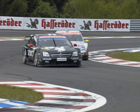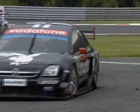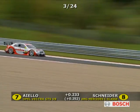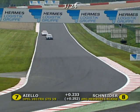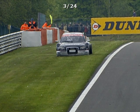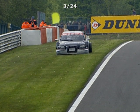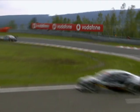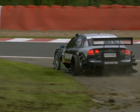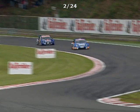Now here is a slow-mo. That is Schneider with the yellow mirrors chasing the Playboy car of Laurent Aiello. And, well, that one didn't work. And still the battle continues for seventh and eighth positions. That's Allan McNish's car, and the tyre is off, as you can see. And another disappointment for the former winner of Le Mans, Toyota driver in Formula One, the Renault test driver. And McNish there pulling out of the race. And I know he isn't a great fan of these tyres. Everyone on the same rubber though, it's the same for everyone.